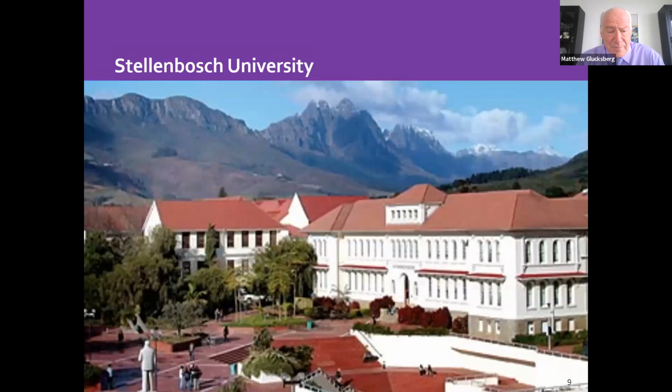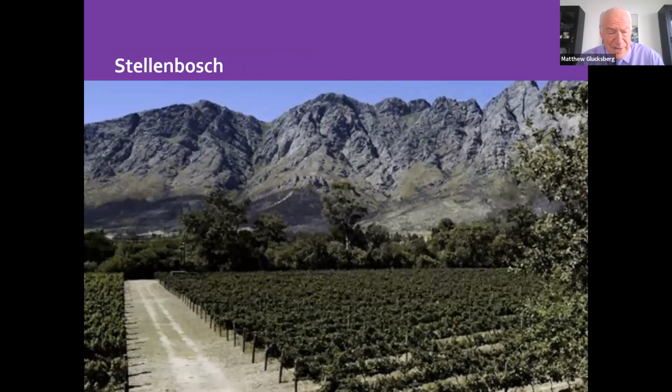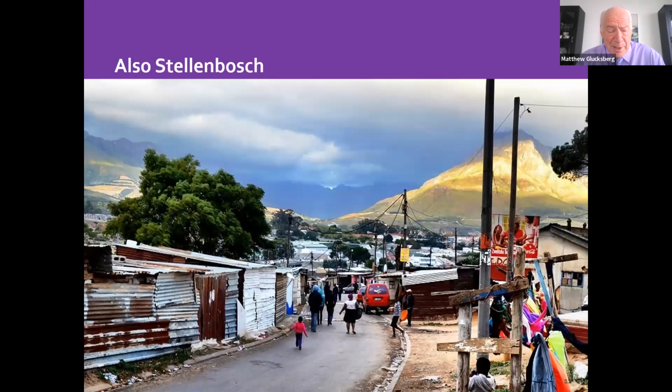Next slide. We've also worked at Stellenbosch University. Again, a stunning setting. Next slide. It's a wine growing region. The workers live nearby, and their conditions, next slide, are a little bit more rural, but still very substandard. Again, you see there are power lines here. People do have cars, but it's a poor area with great health needs, and they're somewhat different than the ones in the larger townships near Cape Town. This is about an hour's drive from the University of Cape Town. So there are two universities that are very close together in the Cape Town area.